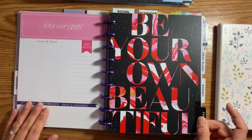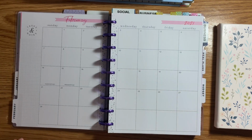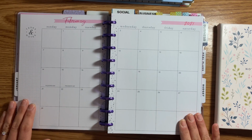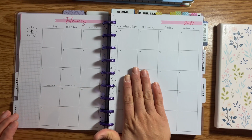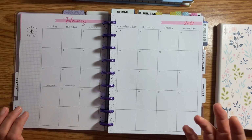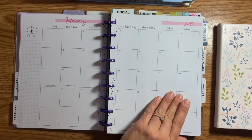So the one thing about my catch-all is that I do have the next month in here, just in case there are future events. Say I'm out, for instance, and I have my planner with me in my bag, I will be able to write down any appointments. If I'm at the doctor's, I can write down the next appointment. And if not, it will go into my phone on my Google Calendar.